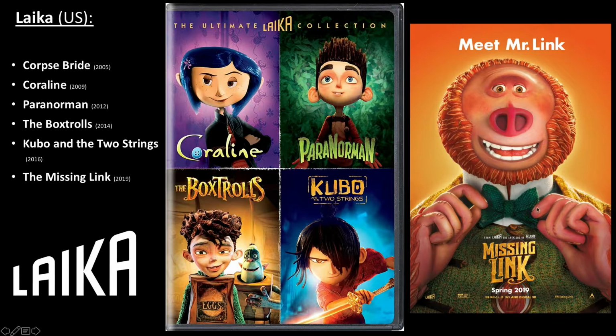Yeah, Kubo and the Two Strings. Yeah, anyway, I don't have to give you a summary of everything, but The Missing Link is about, what's the word?